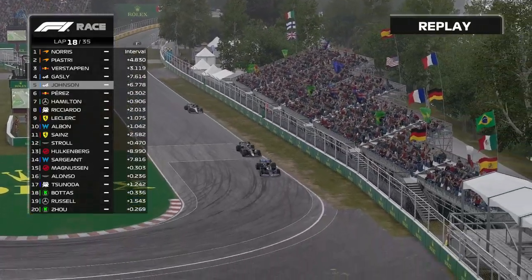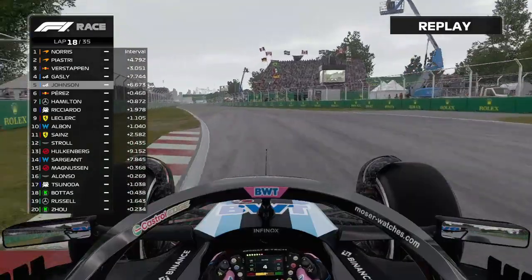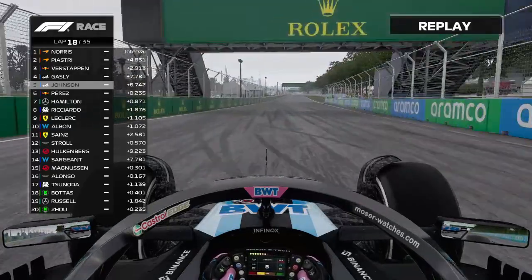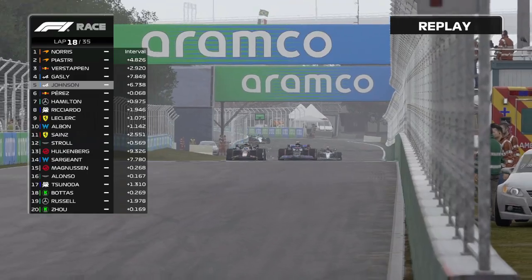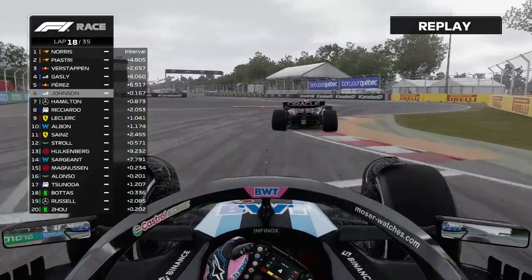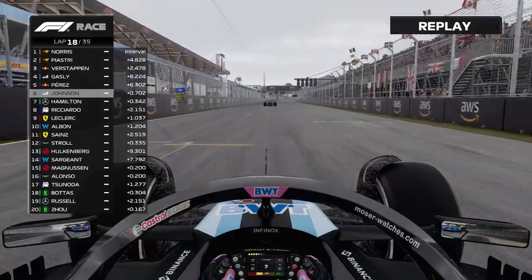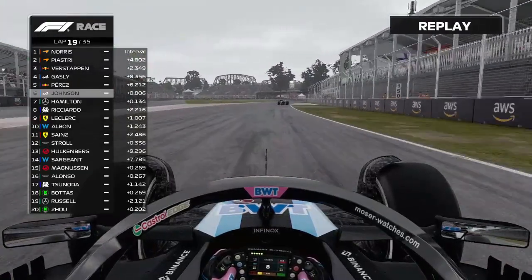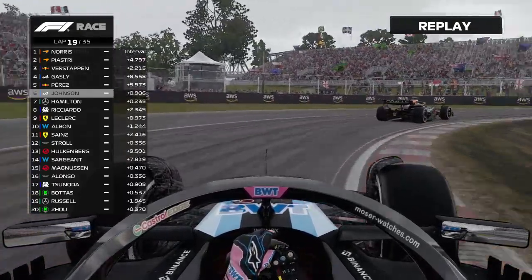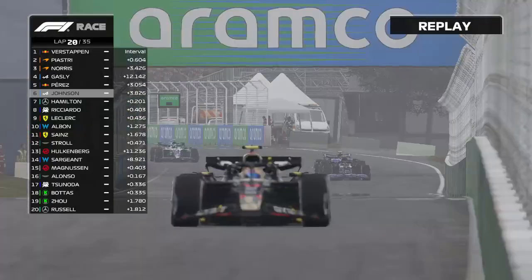Perez, on a new set of hards, has caught up, as he's going to make an attempt to pass us here. That's Hamilton behind as well, so their hard tires, the little hard tires, have better pace here. So we're going to just do what we can. Perez passes us, we're not going to fight it. And I felt like we can try and keep up with Perez and use him to boost our momentum to try to get a really good overcut on some of the other drivers, because we were back in like P12, P13 before the pit stop started. Lap 20 now when we're coming in.